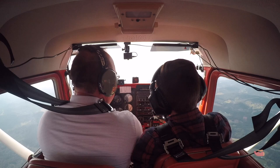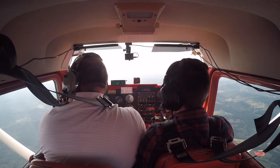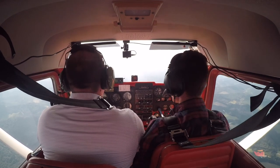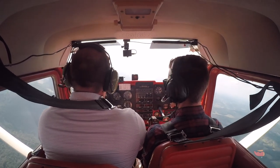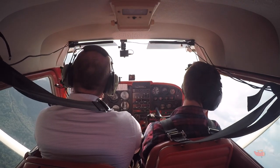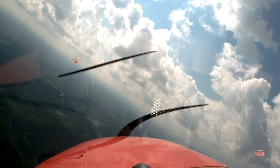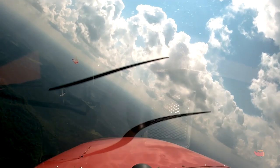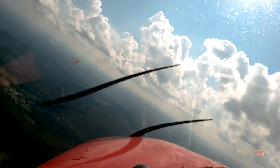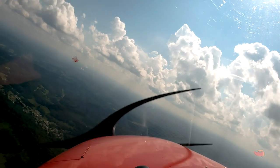Great. All right, so we want to turn to the smokestacks? Yep, turn into the smokestacks. Not a steep turn, right? Just line up with them? Yeah, just line up with the smokestacks. 20 to 30 degrees of bank. Great, feeling the rudder in your tush. We'll use that as our waypoint to roll in and out off of.